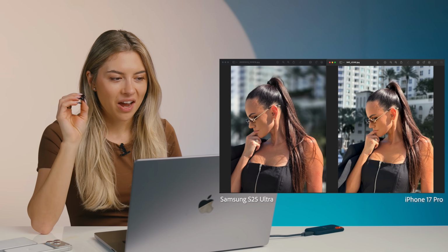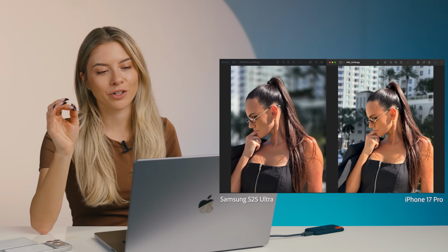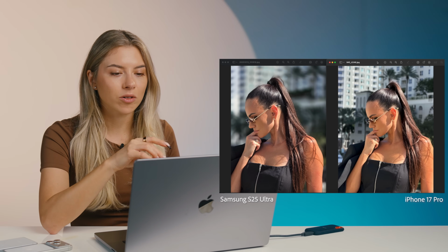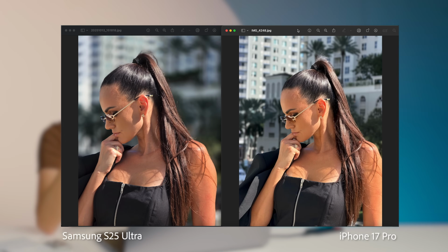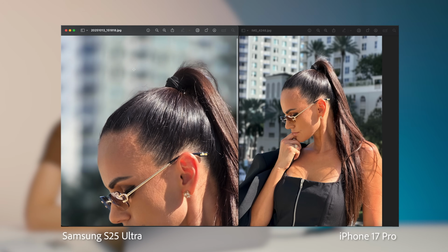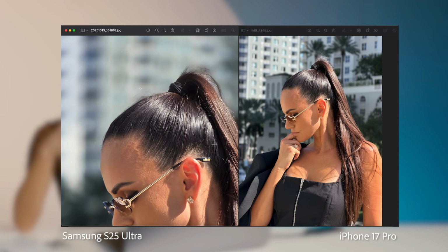Here's the funny thing. I know that everyone says that Samsung has a perfect portrait mode, but guess what? The shot with the over-blurred background is the Samsung, and the other shot, with the blurred background but not way too blurred, is iPhone. And if we zoom in and check how it looks by the hair, I would say Samsung did pretty well on some parts, but if you look here at the ponytail on the top of the head, it right away looks like it was adjusted by the phone. And here's the pro tip.